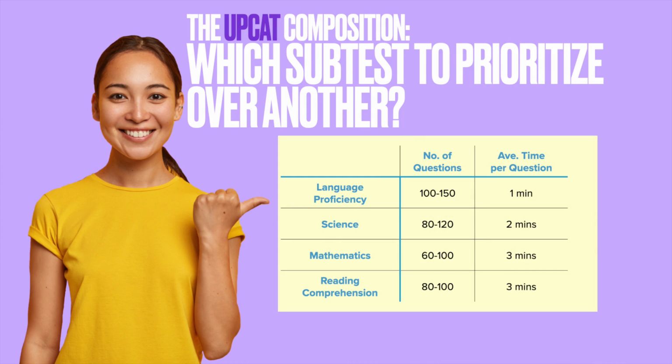The number of questions for each subtest vary from UPCAT to UPCAT, but in more recent years that the test was given we've seen some regular patterns. Language proficiency usually has the most number of questions. It varies and ranges from 100 to as many as 150. Generally, the average time allowed to answer each question is 1 minute.